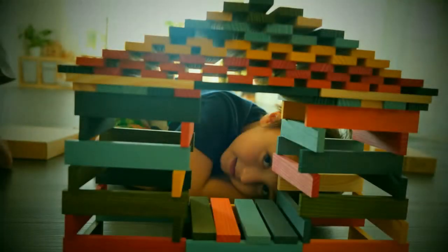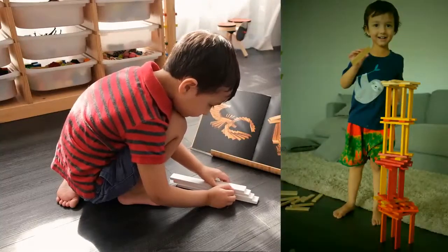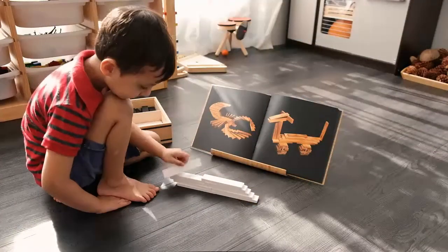I do find that my kids gravitate a lot more towards these colored planks than the natural ones, but they do end up using all of them because they like to create big structures. My kids love playing with these, and so do the grown-ups.